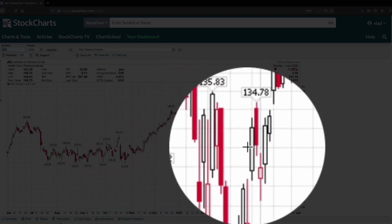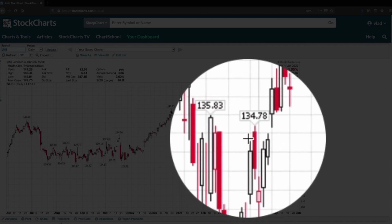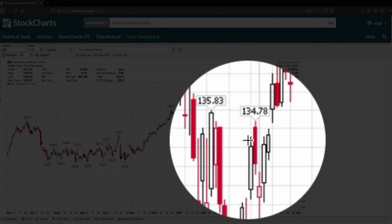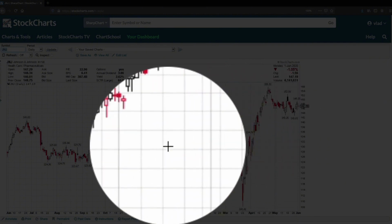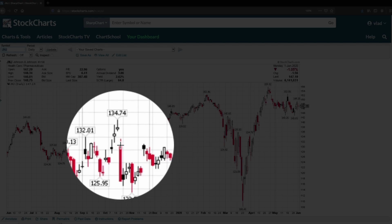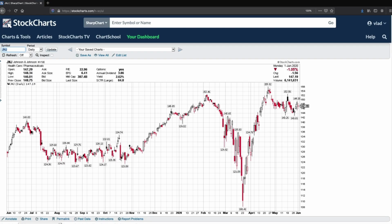Okay, if you look over here, it starts from the bottom, goes down to the wick, goes all the way up to the other wick, and comes down. That's what a bullish candle does. A bearish candle is a little different. A bearish candle starts from the top, moves to the wick, and goes all the way down on this one.